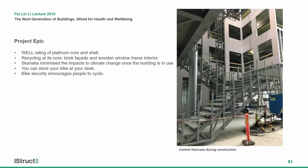So they used a lot of sustainable construction materials. All of their bricks on their facade were imported from Poland and were recycled bricks, reused from other buildings. As well as this, that you can't see in these pictures because they were taken when I was there, which is when it was under construction, all of the interior will be wood, which is reused from old window frames.